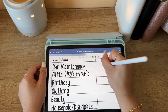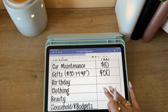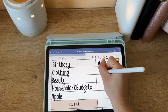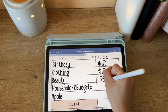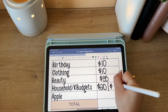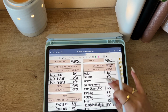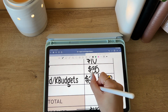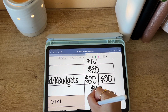Car maintenance is getting $10. Gifts is getting $50. Birthday is getting $10. Clothing is getting $10. Beauty is getting $35. Household is getting $20, and Kimberly Budgets is getting $50. So taking all of these numbers so far and subtracting it from 732, that leaves me with $412 to put towards my Apple envelope.